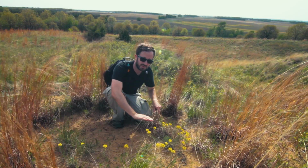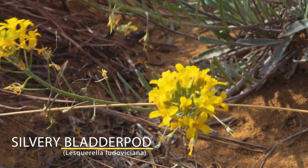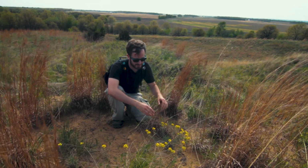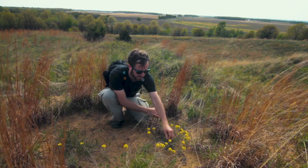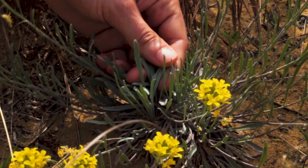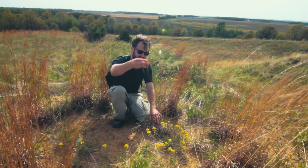This is one of the rarest plants you're going to find in the state of Illinois. This is the oddly named silvery bladder pod. It's a member of the mustard family, and it gets that weird name for two reasons. The silvery part comes from the leaves. They're covered in these dense hairs. And it may seem like a weird thing to do. Think about where it's growing. There's tons of sand here.